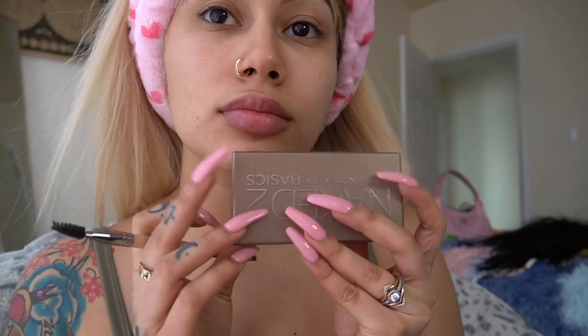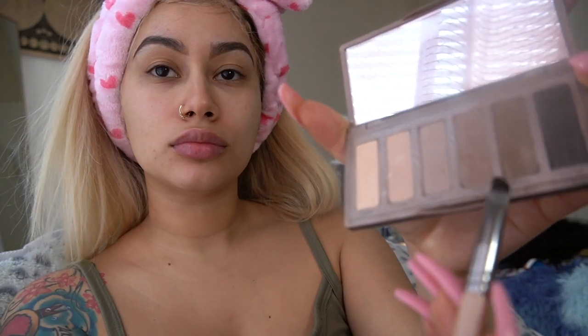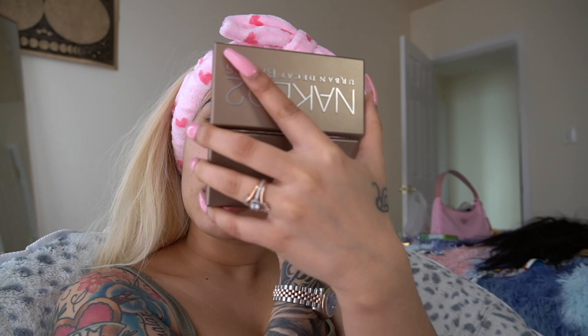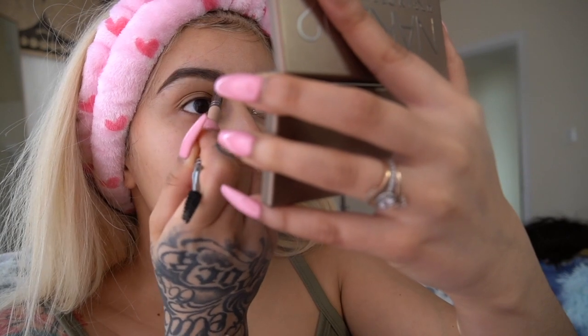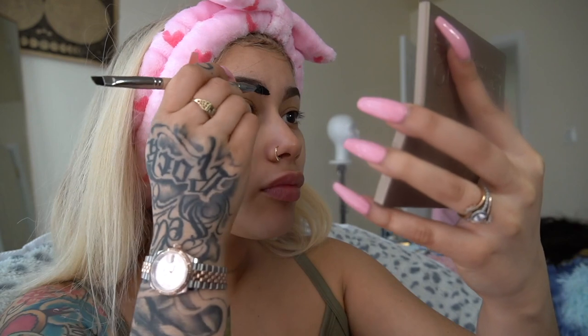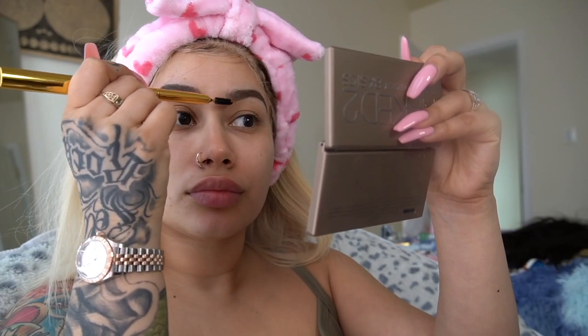And then after that, I go in with my Basics Naked, those two colors right there. I've been using this stuff since I was in high school. Sometimes I just use the powder alone and I don't fill in with the pencil because I just swear by this stuff. I don't know anything that really complements my eyebrows better than those two colors.